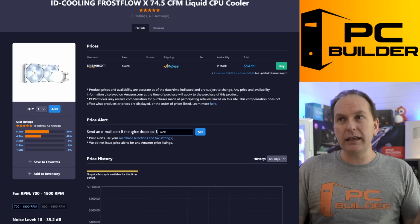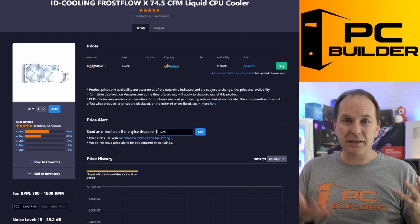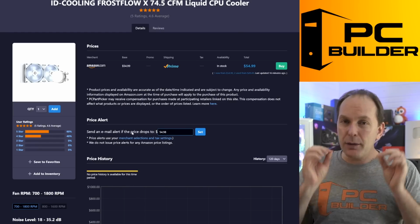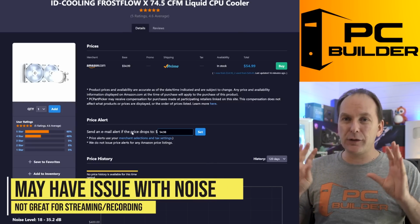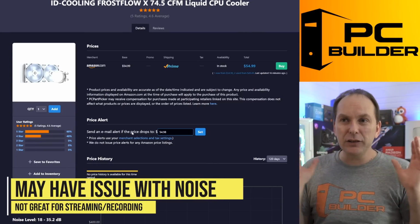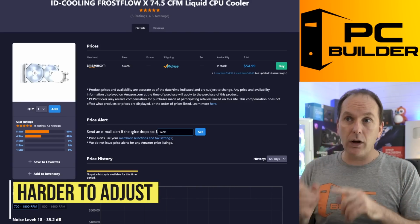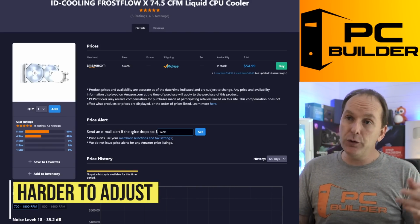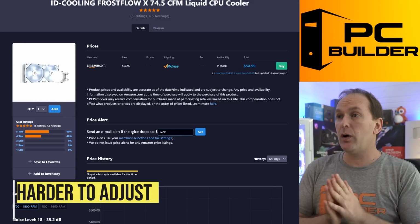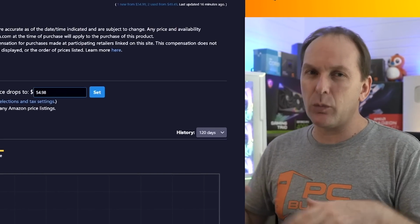For the cooler, you went with the ID-Cooling FrostFlow X. This is a fine cooler. I've never tested it. I've tested their other coolers in this series. The pump's a little noisy, and I just think for a production environment, especially if you want to do any recording like I'm doing right here, you don't want a noisy pump, and they're hard to adjust because they actually just run 100% on SATA power, though you can, of course, plug them into the PWM as well, and you can turn the pump down. Given where we're going with a probably higher heat part, we're going to change this out.